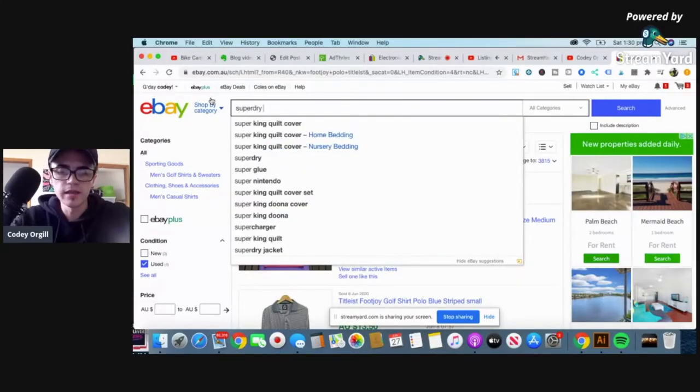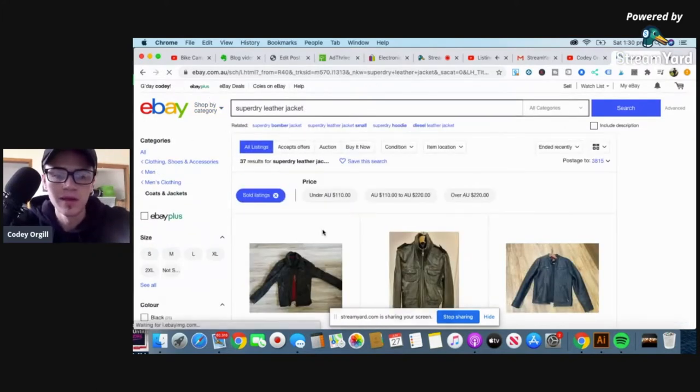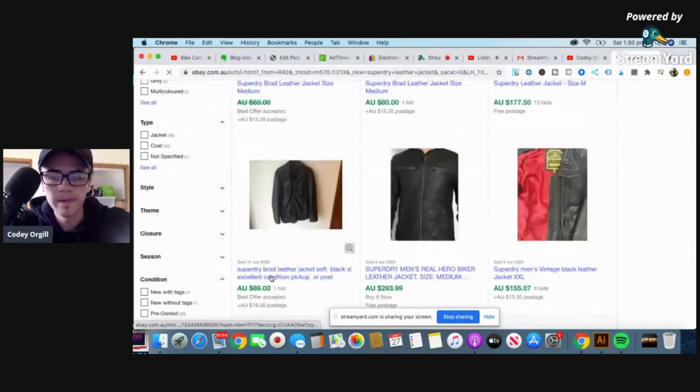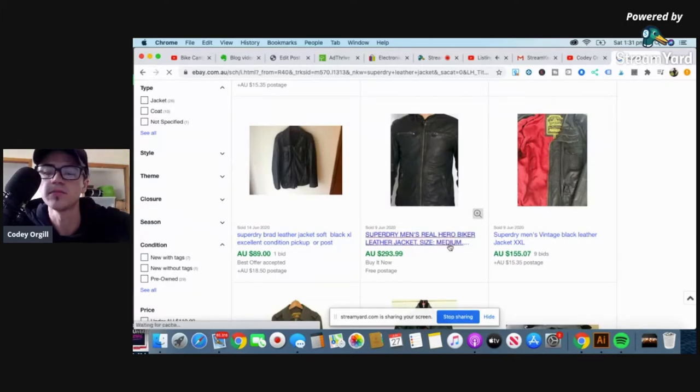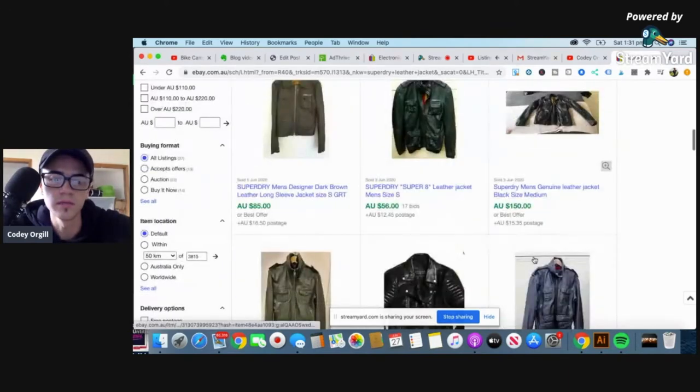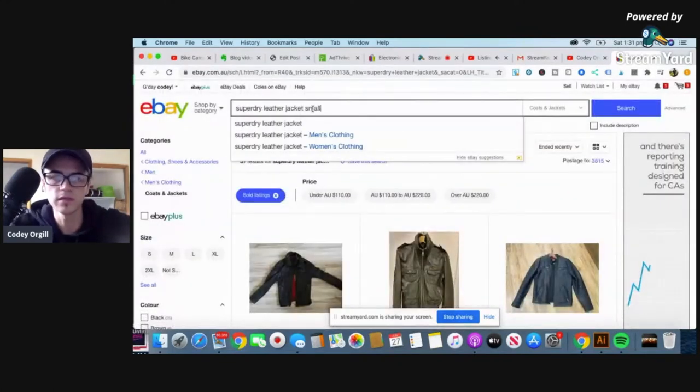Super Dry leather jacket, and let's go. We won't do size small and just see what's happening. All right, so yeah, nice. Wow, look at that, guys. The actual legit biker jackets in a decent popular size, like medium or large, are obviously almost $300 right there. And you've got 150. But let's do the small because it seems like there is enough there to give us some results.